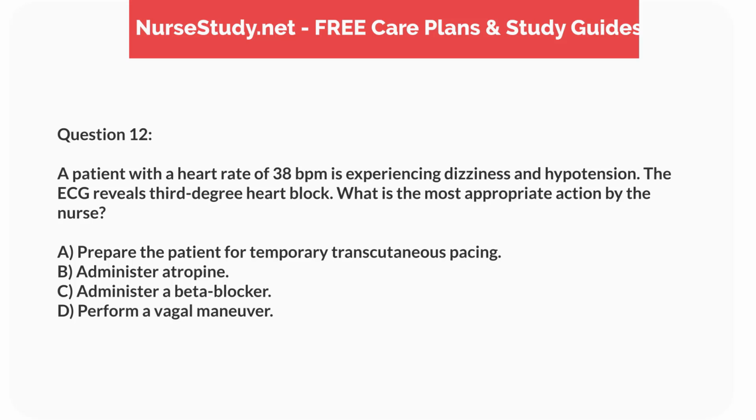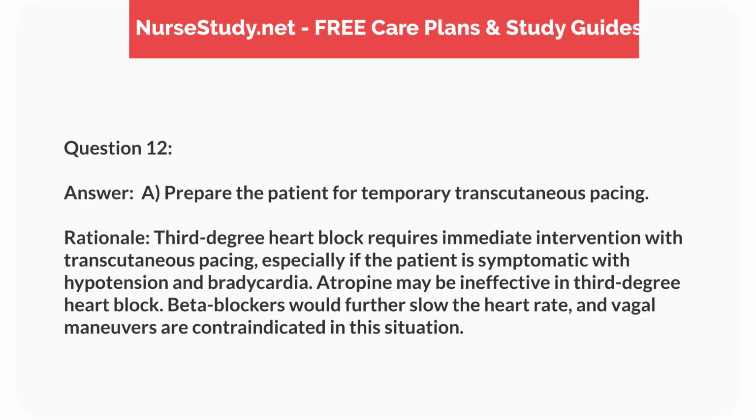A. Prepare the patient for temporary transcutaneous pacing. B. Administer atropine. C. Administer a beta blocker. D. Perform a vagal maneuver. Answer: A. Prepare the patient for temporary transcutaneous pacing.